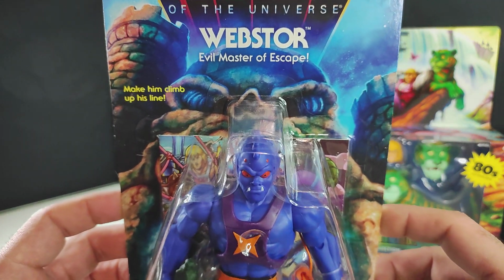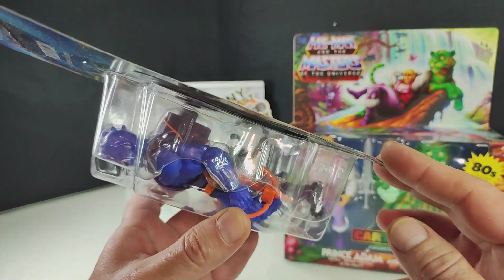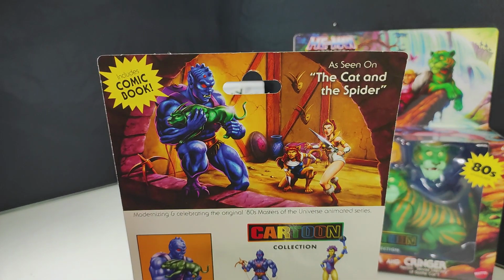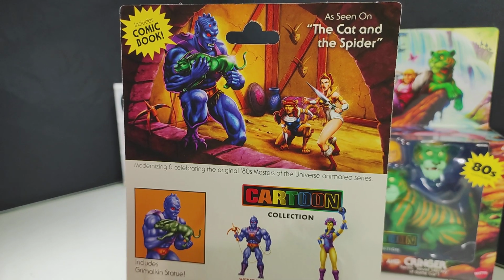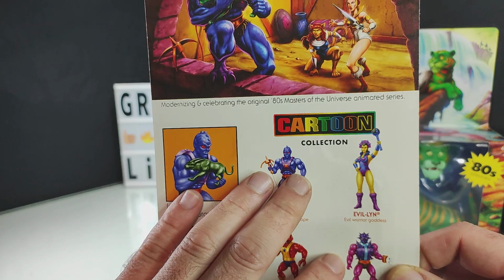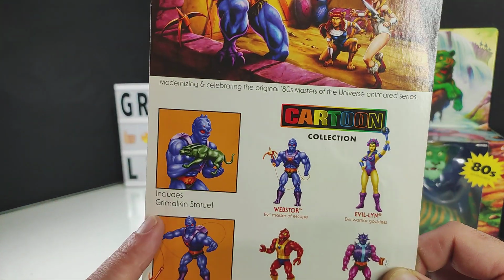80s Adventures, Webstor, Evil Master of Escape. Make him climb up his line. Which I can see his line thing has been redesigned, and I am not happy. Includes comic book as seen on The Cat and the Spider. I'm honestly not familiar with that episode, so I'm not familiar with the added extra cartoon collection item. Each cartoon collection, well, most of them, I don't think the big deluxe package there does, but most of the single ones come with a single accessory featured on an episode.